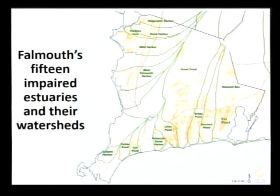So we have 15 estuaries. Eric Turkington, our chairman at the joint meeting with the selectmen, said, when you're in a hole, stop digging. We have 15 holes. And that's basically why we're here tonight.